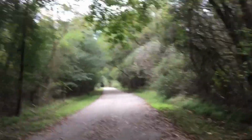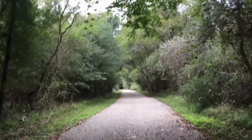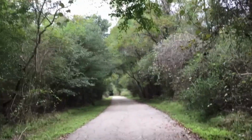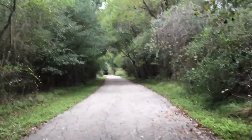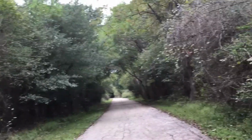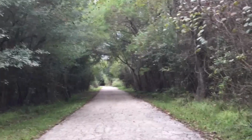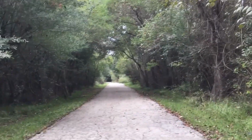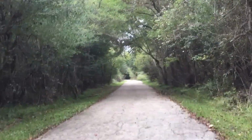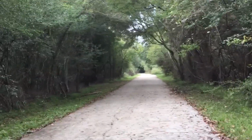They have smokers and grills, decent sized smokers and grills in the large gazebo picnic pavilion things, and they've got restrooms here too. So it's a nice area. Plus the walking trails are paved. They're not the crushed limestone or crushed granite, whatever it is that they put down, but they're actually paved.